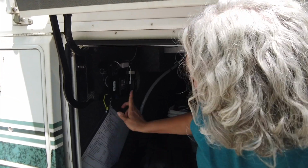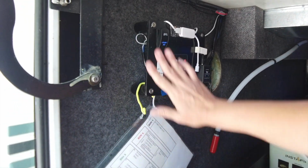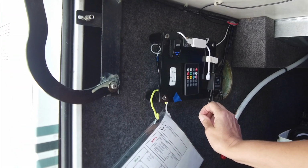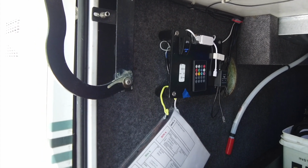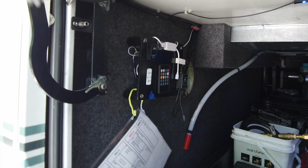Over here, we have our failed lighting system. So we're all set up for undercarriage lighting, but we've tried it twice, and both times we have lost our lights. So we're still looking. If you have a suggestion, we'd love to know what it is.